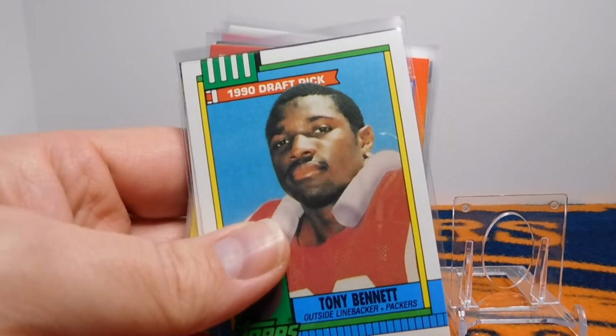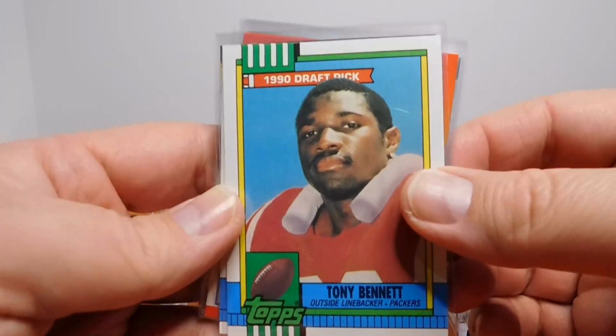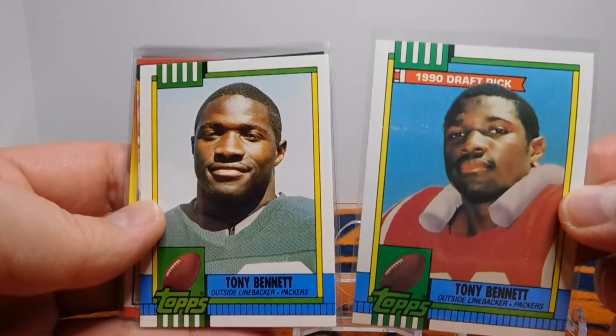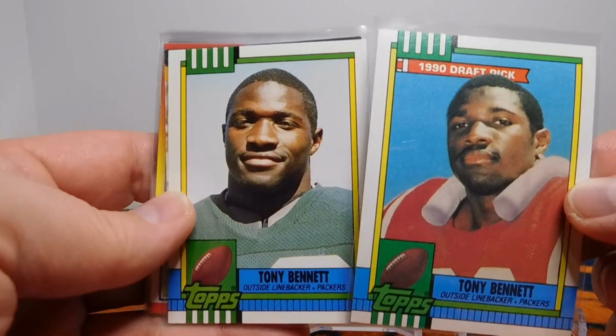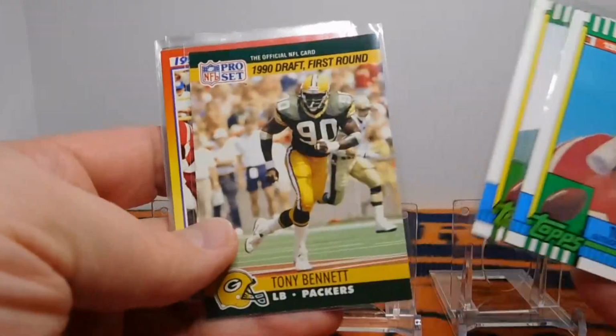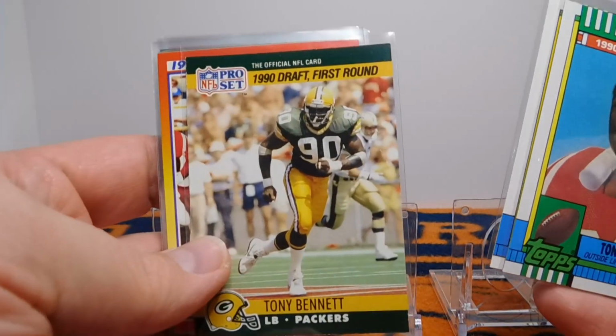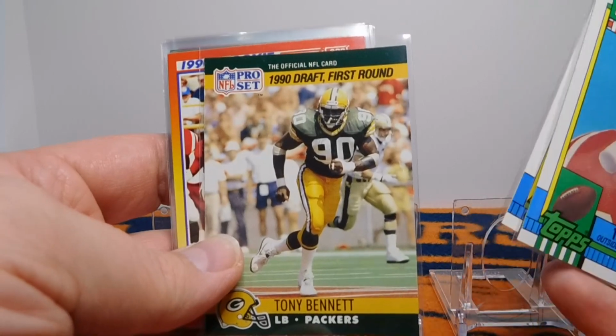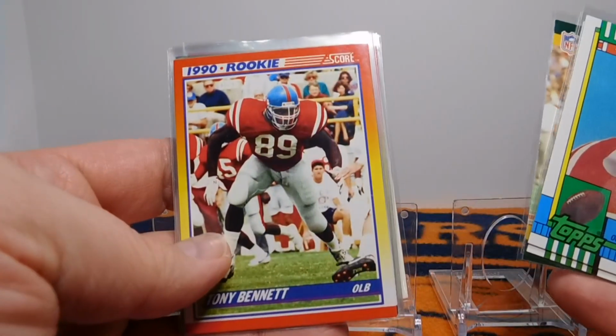Okay, so hopefully my camera is not going to fall again, but I did want to mention this guy right here, Tony Bennett. So this is his Topps rookie, and this is his update with the Packers. He was a very good linebacker, very talented. He had 3 seasons in his career with double-digit sacks. His best was 92, where he had 13.5. And he also had some solid years with the Colts as well.